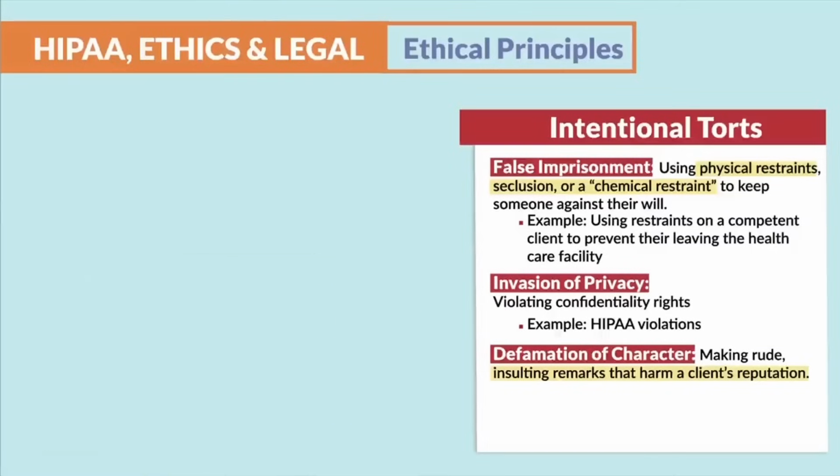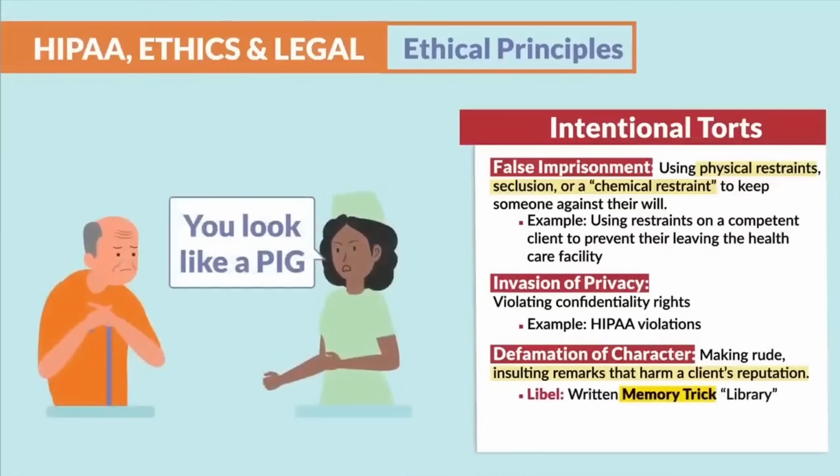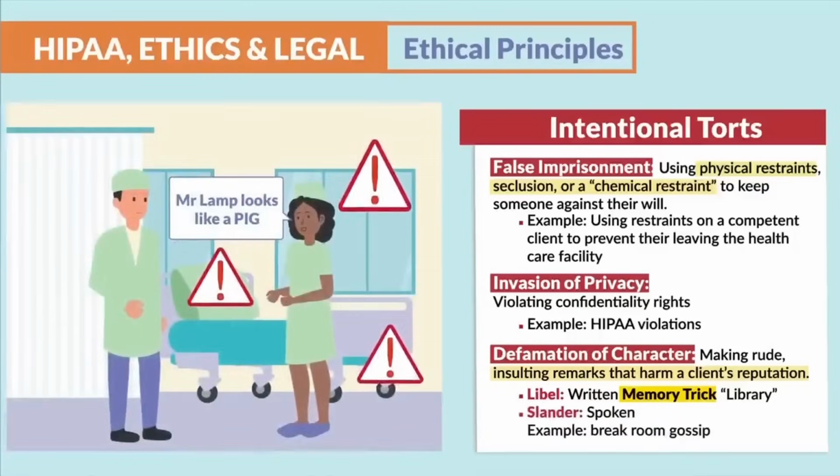So write this down. Libel is written defamation of character. So think of it like a book. The memory trick for libel, think library. And S is for slander. Just think S for spoken. So yes, this is when you go to the break room and gossip. You guys, you can get into legal trouble of slander if you're gossiping about another coworker or even a client.